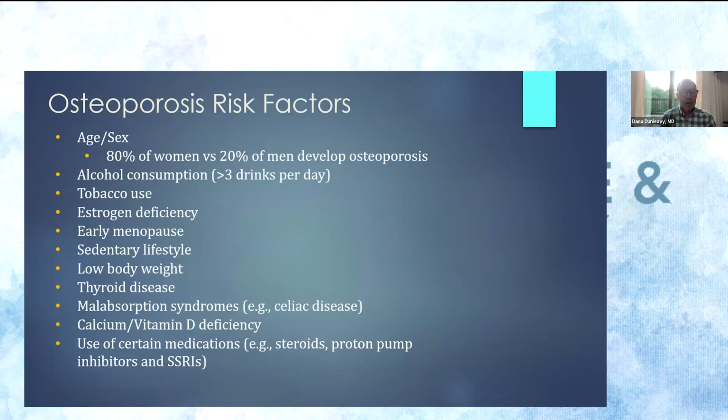Just looking at the risk factors. And number one, we talk about age and sex, and predominantly elderly women. But as we go down these categories, I think it helps to identify the people that, for instance, have alcohol, tobacco, or even the last category here. I think it's much more common than we think that medications are inducing some of these fractures. And it's something for us to consider: what can we withdraw or remove so that we can prevent further fractures?